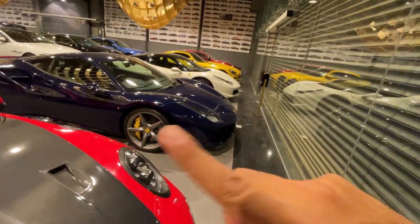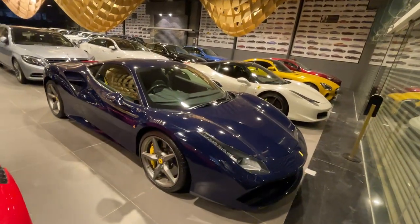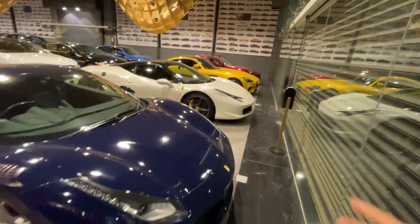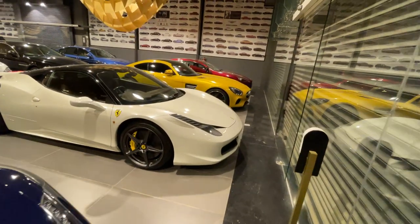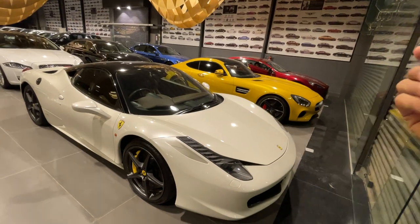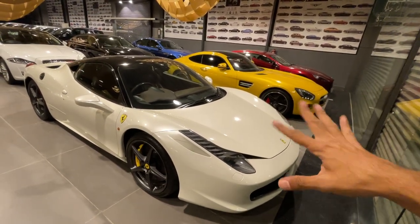Let's move to my favorite section, Ferraris. Not one, but two of them. This is the 488. And yeah, it looks mind-blowing. That is my personal favorite. This happens to be the 458. This is the 458 Italia. 4.5 liter V8 naturally aspirated engine. Absolutely sensational performance. I've driven another version of this.